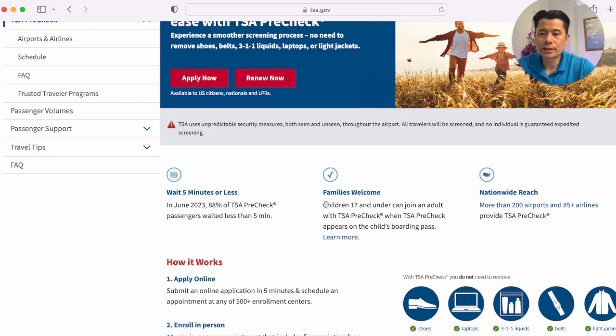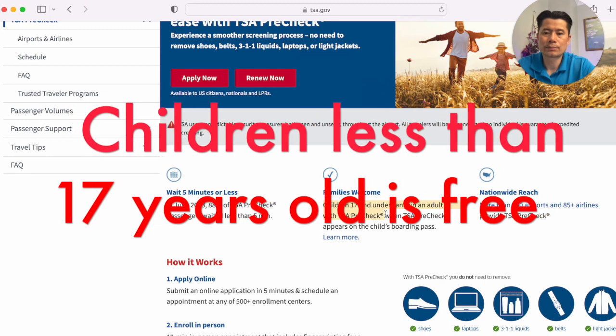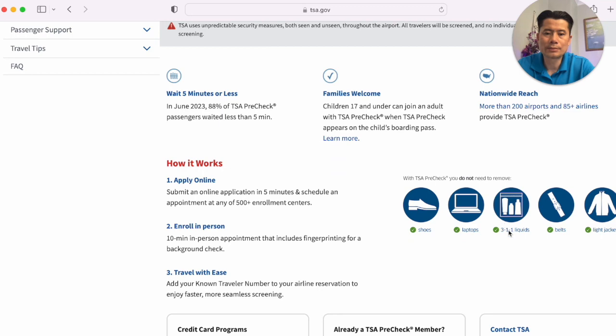And then children under 17 can basically coattail ride or piggyback off you going through TSA if the adult has PreCheck already. It has over 200 airports that have this line. I've been to most airports, and I don't think in North America most people have TSA PreCheck. So you can wear your shoes, keep your laptop in, follow the 3-1-1 rule, and wear belts and light jackets.